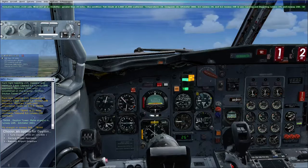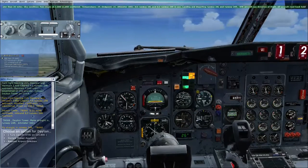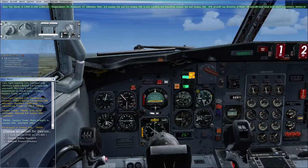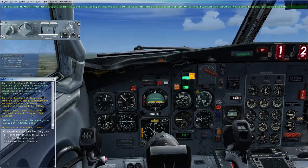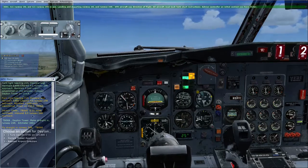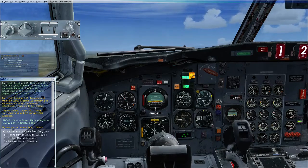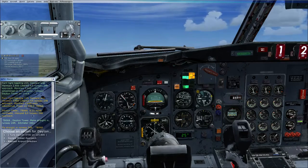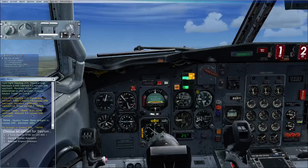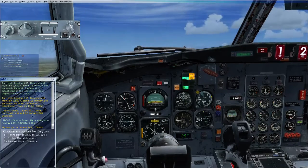Only thing that has me slightly concerned here is... extend to flaps 10 and reduce our speed to 160. Flaps 15. Or, I'm sorry, flaps 15. My eyes aren't what they used to be, and the text is relatively small. Let's slow to approach speed.